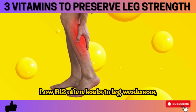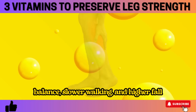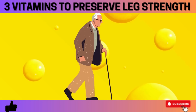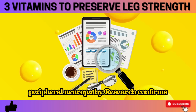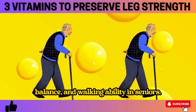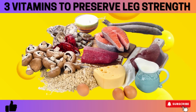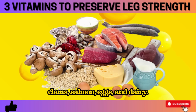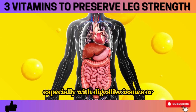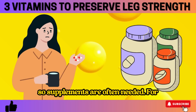Low B12 often leads to leg weakness, numbness, tingling, pain, poor balance, slower walking, and higher fall risk, all linked to nerve damage, peripheral neuropathy. Research confirms B12 deficiency worsens leg strength, balance, and walking ability in seniors. B12 comes from animal foods like liver, clams, salmon, eggs, and dairy. But with age, absorption declines, especially with digestive issues or medications like antacids or metformin, so supplements are often needed.